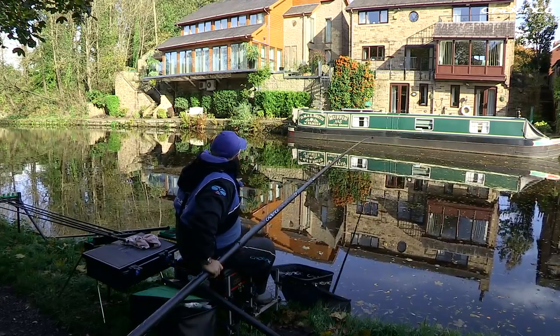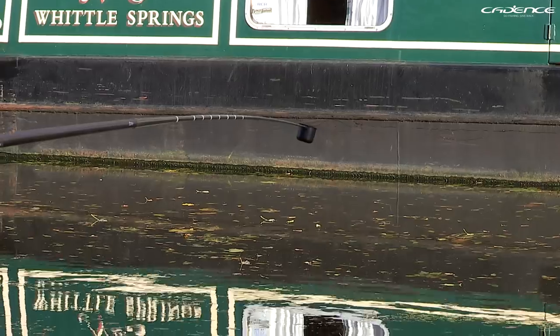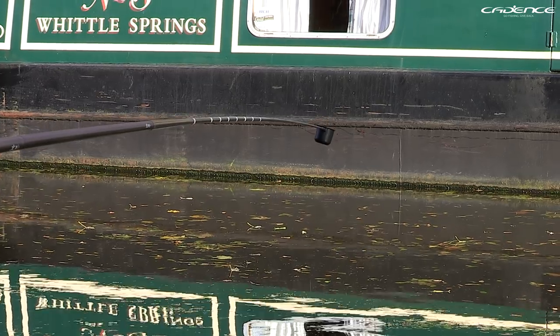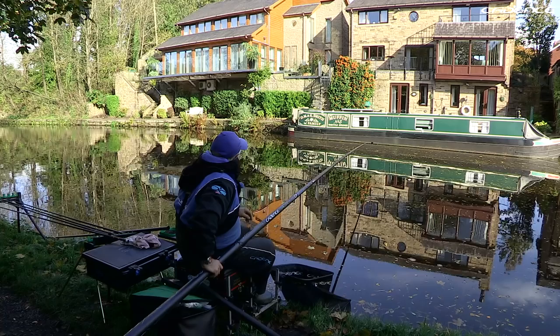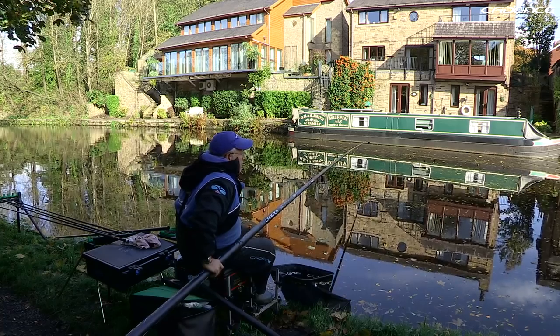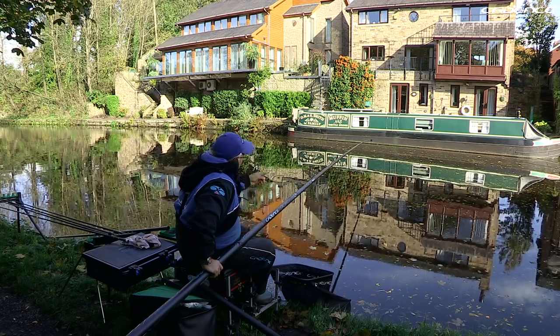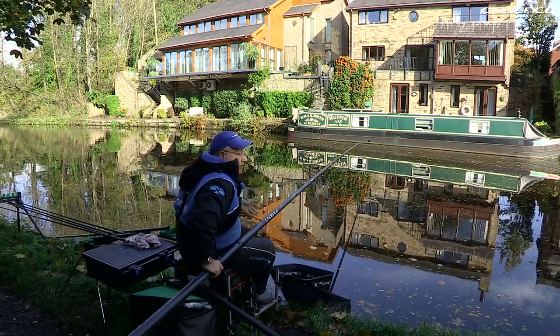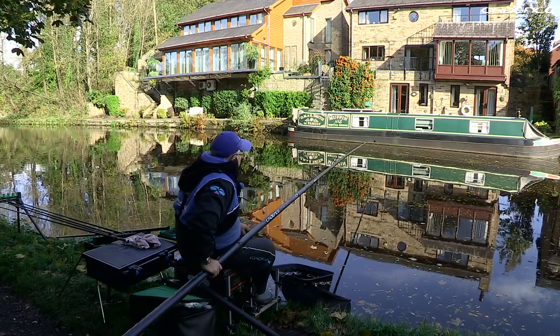They're probably on about the same line actually when I swing a 15 meter pole to my left like that, but they're well apart, and I'm doing this to try and maximize the catching opportunities so that I can catch a couple from one peg, feed it again, rest it, go to the other peg, catch a couple there, feed that, go back to the other peg, and vice versa. Just try and rotate the two pegs and keep bites coming.